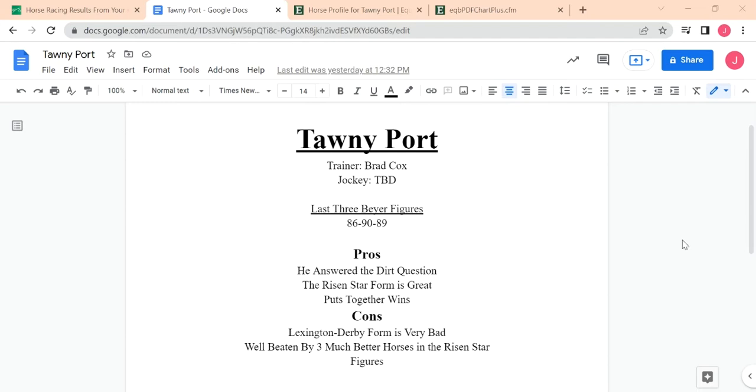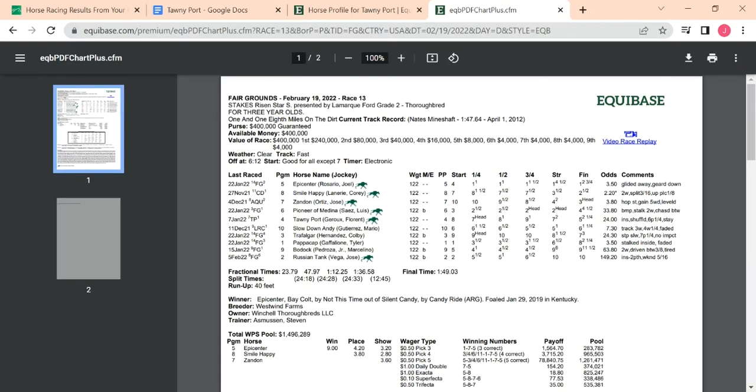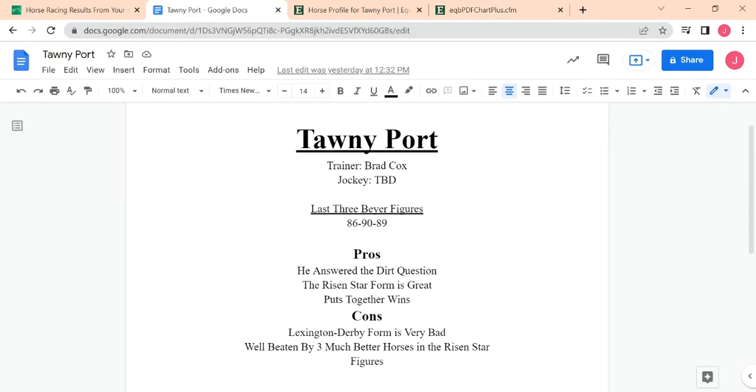He answered the dirt question in his last start, so that's certainly a big important thing. The form from the Risen Star was great. I'll show you the chart from that one more time. Even though he was well beaten in the Risen Star, he was well beaten by some of the best horses on the Derby Trail. So that's at least a positive that you can take if you're trying to find some silver lining with him. And then he has an ability to put wins together. His first two career efforts, the really credible effort behind Tis the Bomb, and then obviously the Lexington. So he can win races.